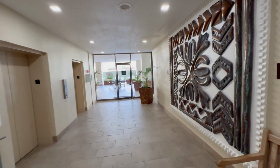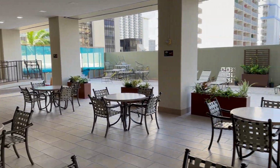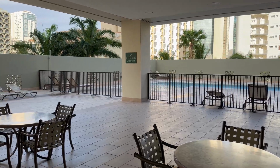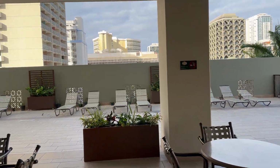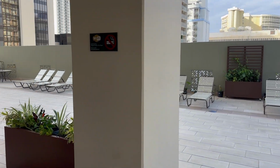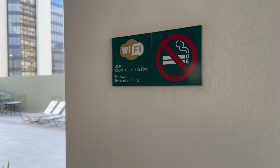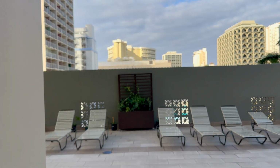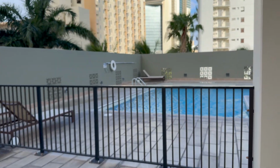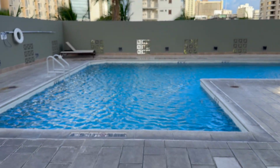Let's go outside and check out the recreation deck. Only till 10 p.m., y'all. Over there is the gym. There's the recreation deck, and there's the L-shaped pool I was telling you about. There's not much to it. You get some nice views out here. There's the Wi-Fi in case you're wondering what it was. Wonder if it's faster down here. It's really slow in my apartment. We'll talk about that towards the end, what my internet speeds look like. But here's the pool. Very chlorine smelling for being inside.